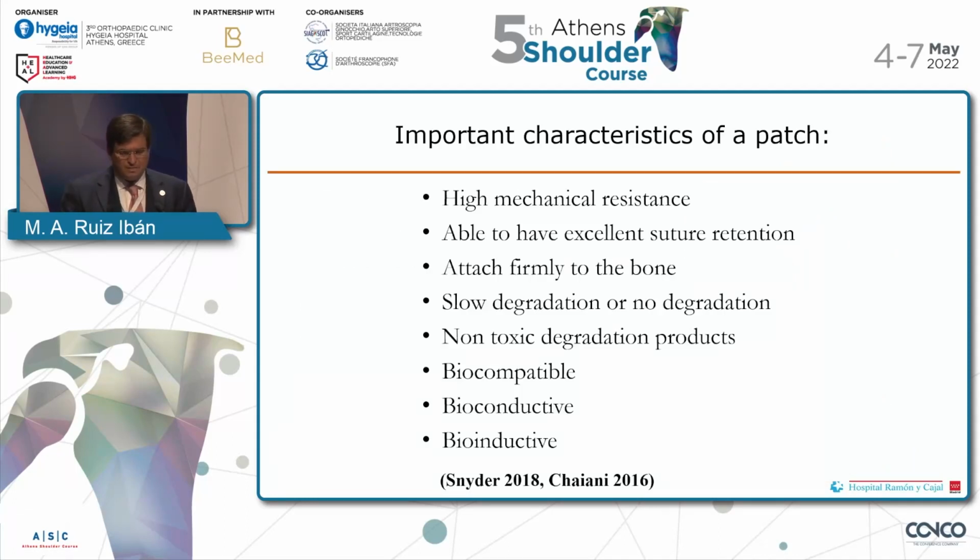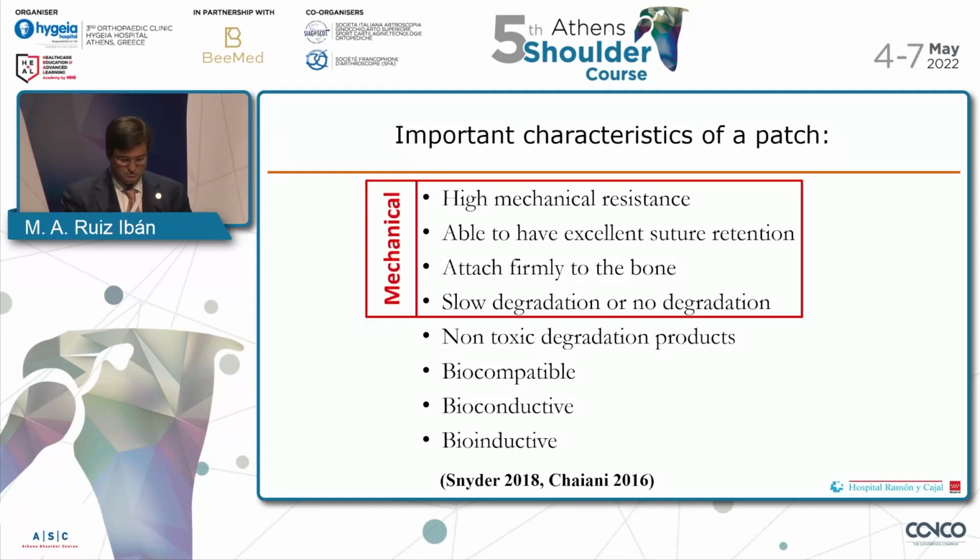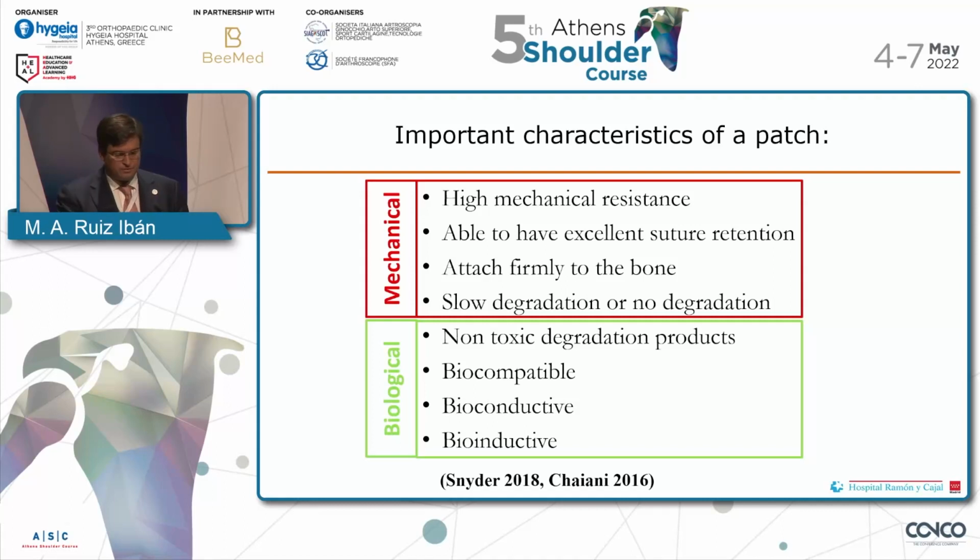There are different things that we have to take into account when we select a specific patch. There are some things related with mechanical issues. Excuse me, because the mouse is not working. Okay. There are mechanical issues. We need to have patches that have high mechanical resistance, that are able to have excellent suture retention, and we are able to place them firmly into the bone. And ideally, they should degrade very slowly or not degrade at all. From a biological perspective, we also need for them to be biocompatible and ideally to be bioconductive and bioinductive.